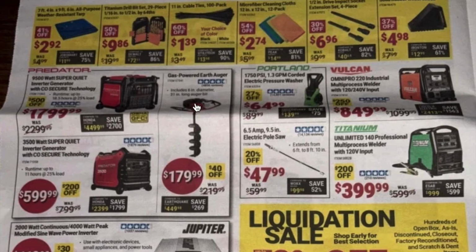Also have the Earth Auger here for $180. Another great price there. We've seen this pressure washer on sale. That's a pretty good price for that one, $64. Pretty solid deal for that. And again, not super strong, the $17.50. If you're looking for something that's really strong, might need to go with the gas option.